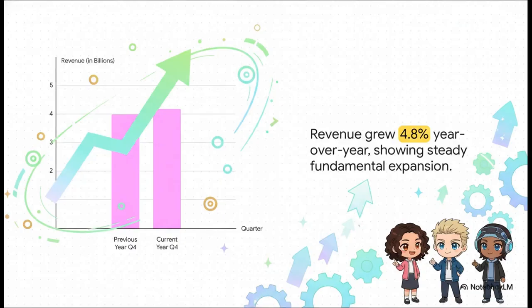Now, here's what's really interesting. Let's put that revenue number into context. While it may have missed the whisper number by a hair, the business itself is still growing. Revenue was up 4.8% compared to the same quarter last year. This is not a company that's shrinking or stagnating. It demonstrates fundamental business expansion. They are selling more of their products and services than they were a year ago. That shows a solid, positive trajectory. It's not explosive, I'll grant you that, but it's steady. And in this economic environment, steady is strong.